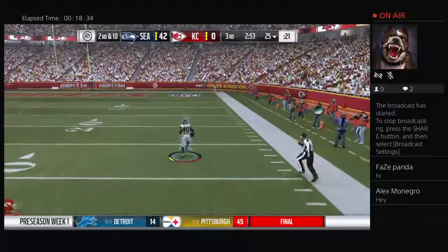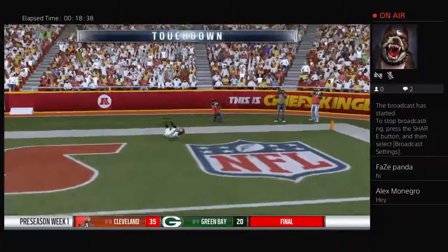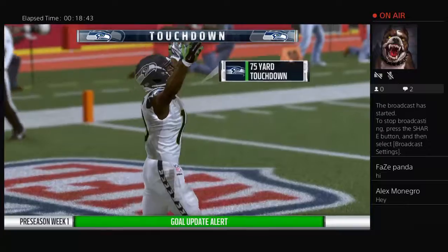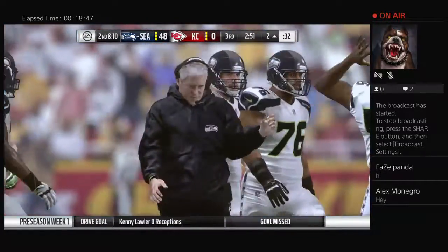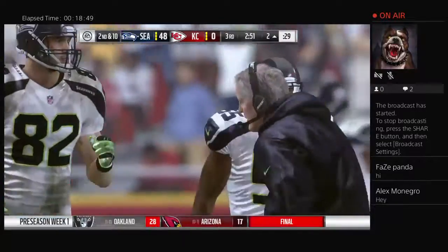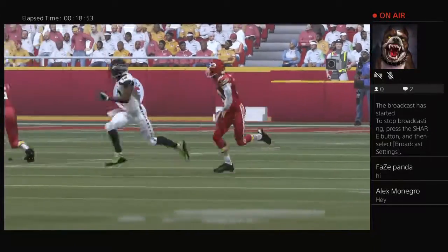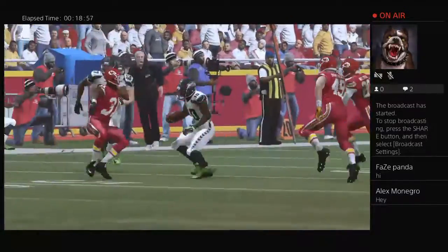There he goes, right side. And all the way in, touchdown, Seattle. Paul Richardson with a career-high 4-touchdown game. And the Seahawks are running away with this one. And let's count them up now. 1, 2, 3, 4 touchdown receptions for him in this game. And just one shy of the NFL record.